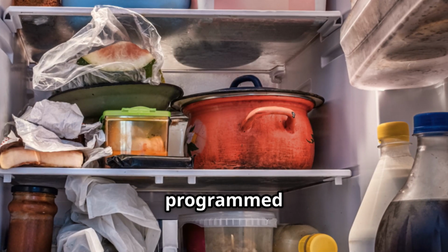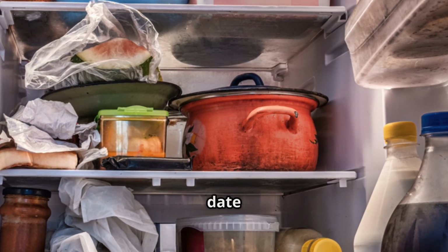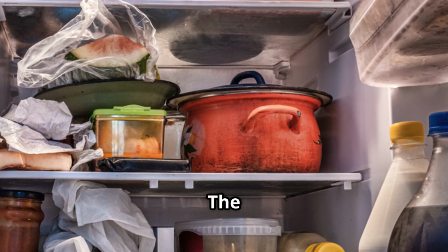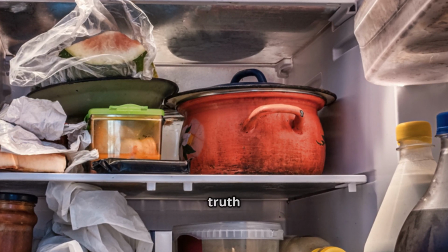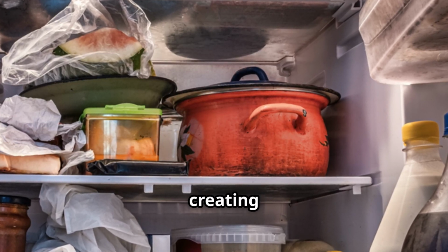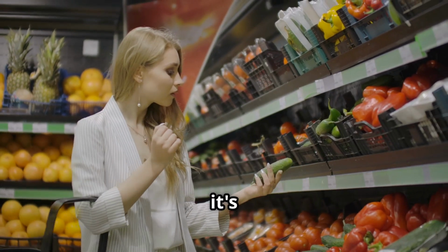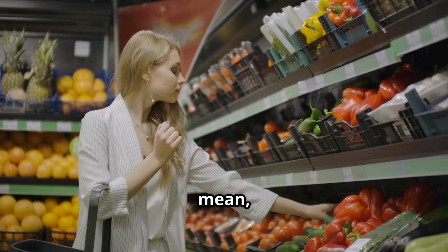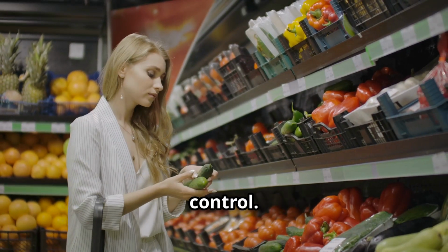For years, we've been programmed to fear the date on the package, but the truth is, that date is almost always about perfect taste, not your safety. The truth is, your own senses are far more reliable, and all this confusion is costing us a fortune and creating mountains of wasted food. This isn't about being reckless, it's about being smart. By understanding what these labels actually mean, you can save money, stop wasting food, and take back control.